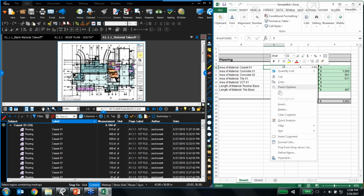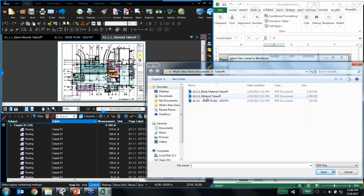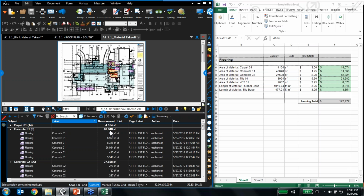I am now going to change our source file. So quantity link, source file. We're going to remove the blank material takeoff, and we're going to add in this material takeoff document. And watch as it automatically updates. Here's carpet 01, 4,164 square feet, 4,164 square feet. A perfect match. As I come through, here's our concrete, 48,848, 48,848. And as I go through, all of the measurements in this sample bid match all of the measurements here in the markups list. It's an incredibly easy tool to use.